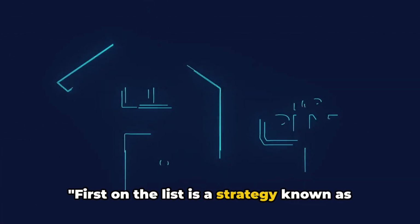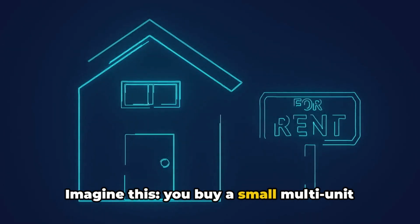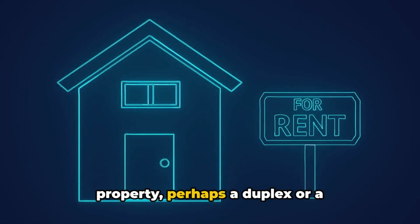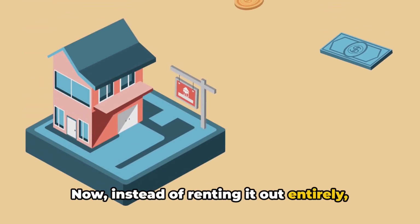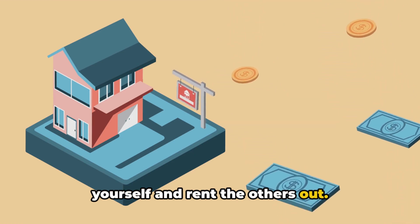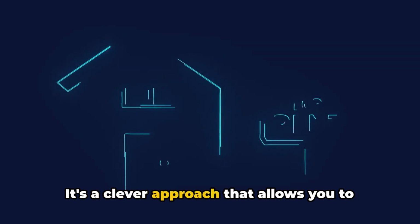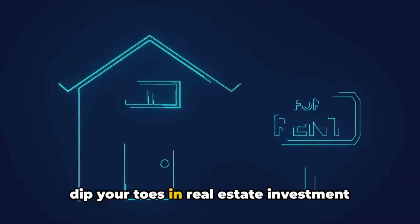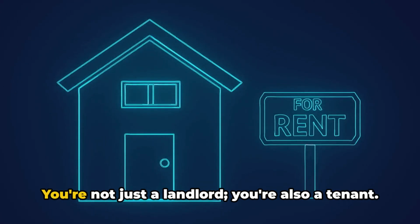First on the list is a strategy known as house hacking. Imagine this. You buy a small multi-unit property, perhaps a duplex or a 3-family home. Now, instead of renting it out entirely, you decide to move into one of the units yourself and rent the others out. This is the essence of house hacking. It's a clever approach that allows you to dip your toes in real estate investment waters without taking the full plunge. You're not just a landlord, you're also a tenant.